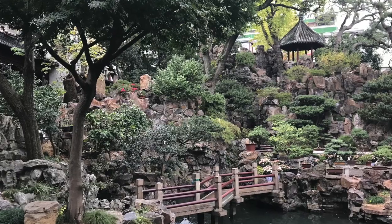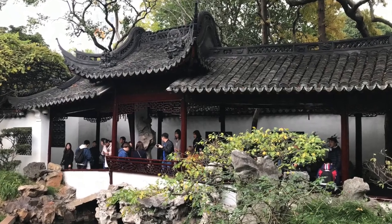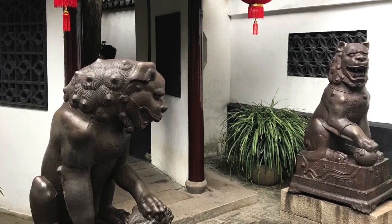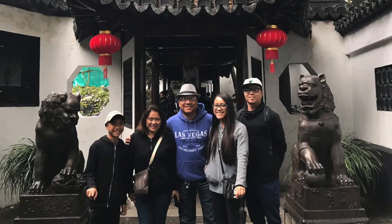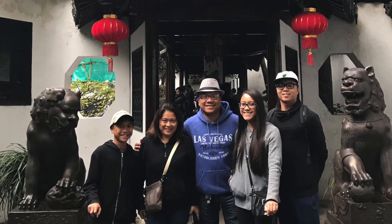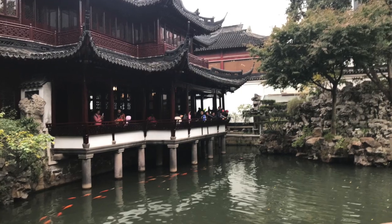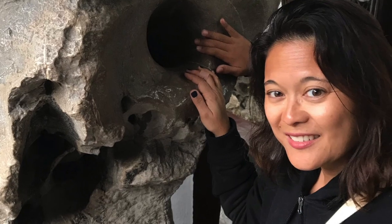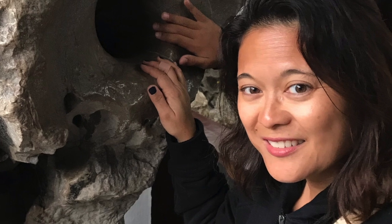Our tour guide Peggy did a great job of explaining the different elements of a typical Chinese garden. The rocks, the foliage, the water, the angles, that even the walkway is not a straight walkway, it's a curved or angular walkway, giving you a different vantage point as you walk through. Now let's listen to Peggy as she explains this art piece.